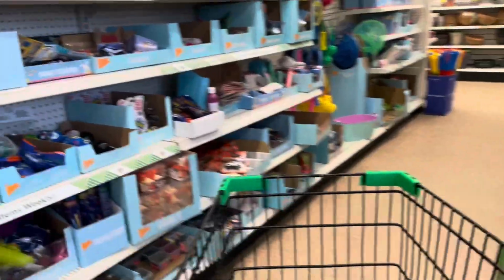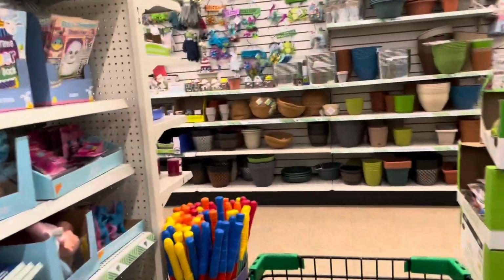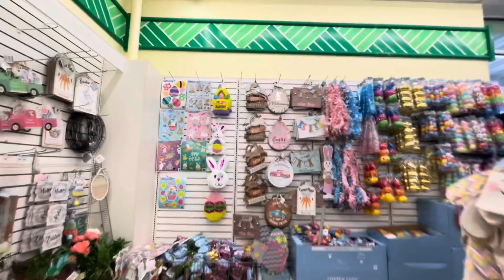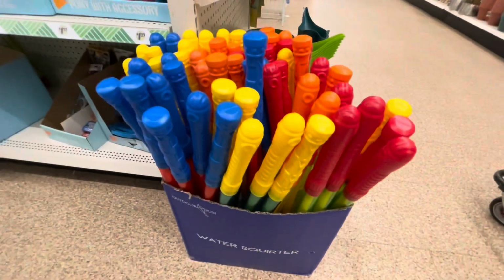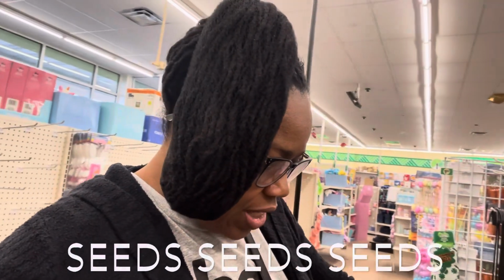This is my second trip to the store. The first time I came in, they did not have all of their seeds out, so I'm hoping that they have them out today. If you're looking for things for Easter, it looks like my store is pretty well stocked. But that is not what I'm here for. I'm looking for those seeds. Oh wow, they've got seeds, you guys. Finally, they got the seeds.